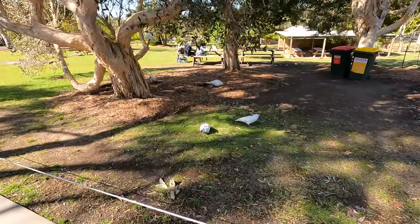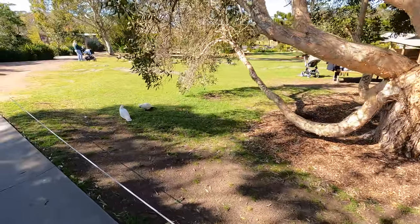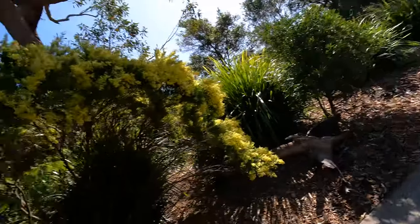That's about it for the reptile park. Had a look at a couple of reptiles. There were a few who were hiding. I didn't even know where to spot them. We spent quite some time. Look at these birds. The birds are having a nice time. Let's go and spot other wildlife.